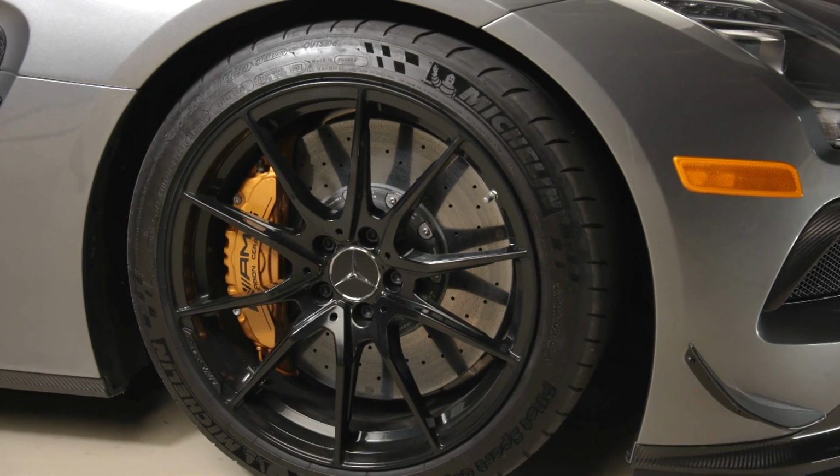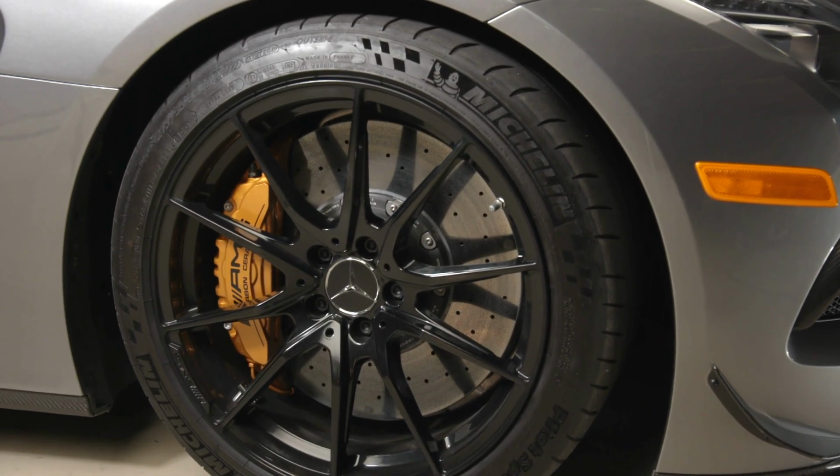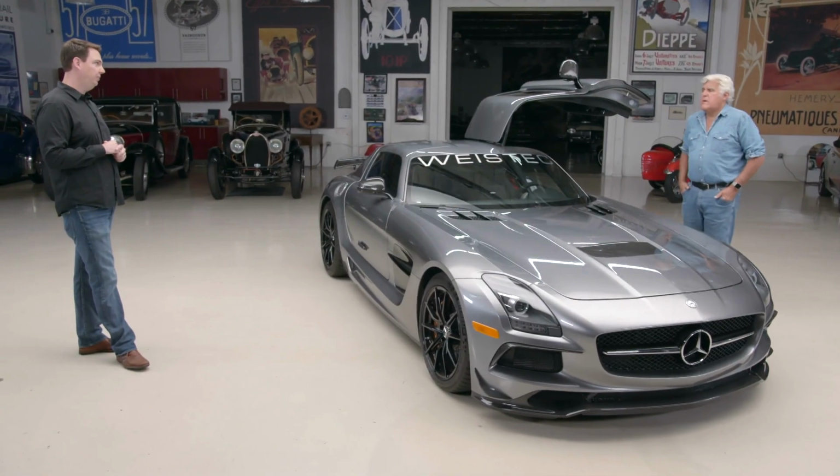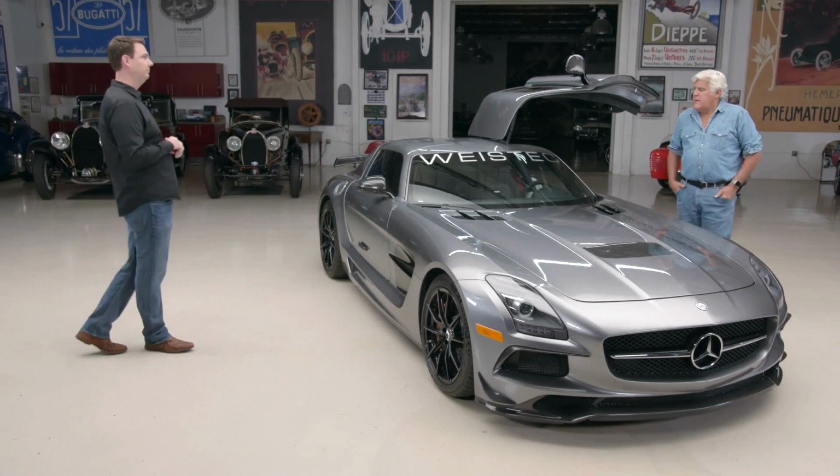They work really good when you get them hot, but it is a race application. And that's a massive caliper. It's massive. How many pistons is that? It's a 6 piston. 6 in front, 4 in the back? Yes. What does this car weigh? 3,600 pounds. Really?